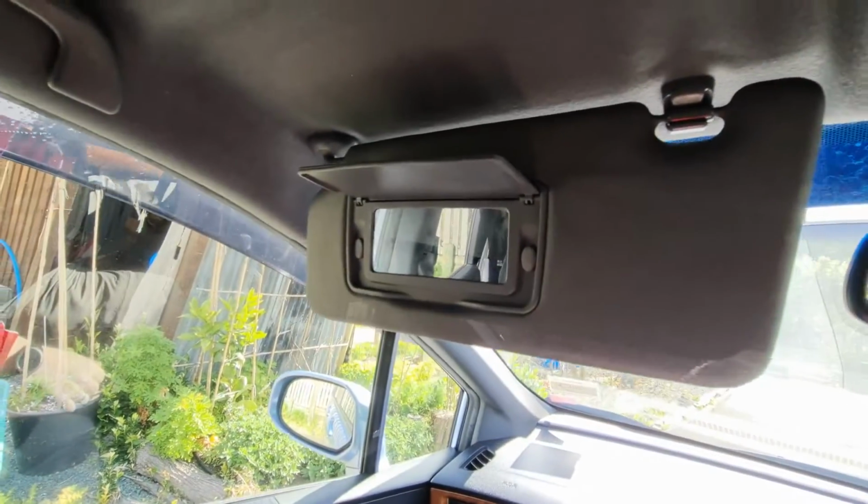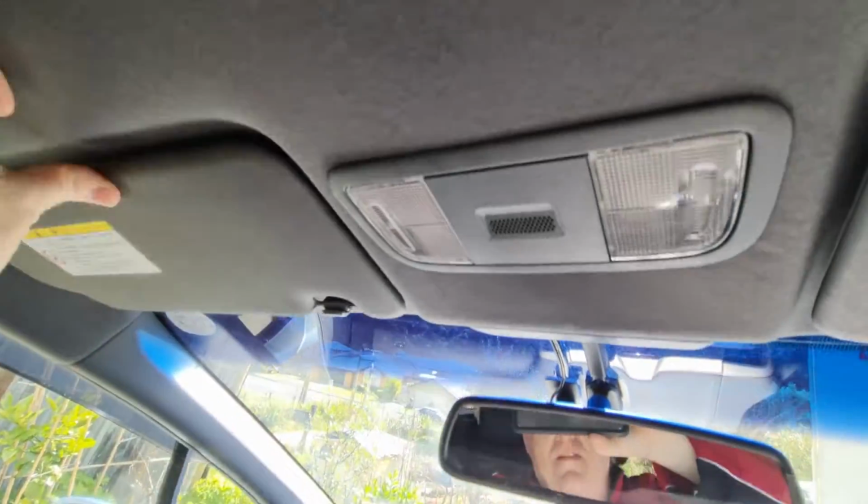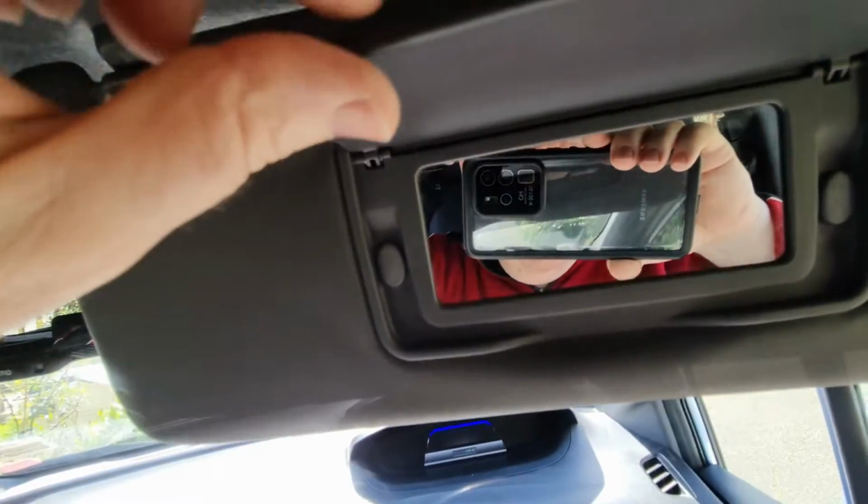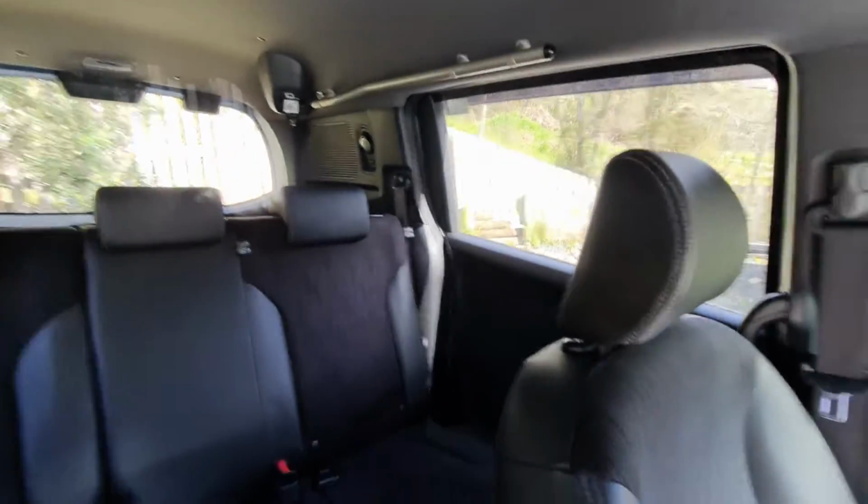Inside with the mirror, just normal stuff. Up top we've got the lights. My one as well, and it's got a mirror so I can look good. Can't see me. Light at the top, normal, and then in the back.